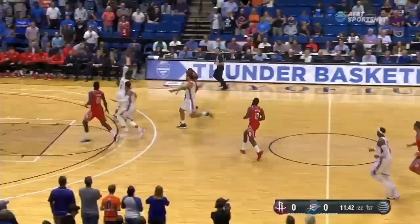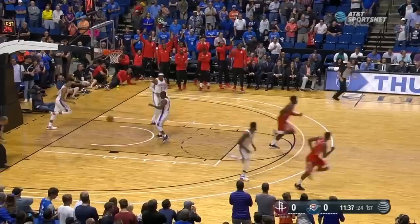Those games last year as Chris Paul, one of the best in the business, picks the pocket of his former teammate Raymond Felton right off the bat. And then he assists to James Harden. Wow, how about that start to the preseason? There's the first turnover for the Rockets.